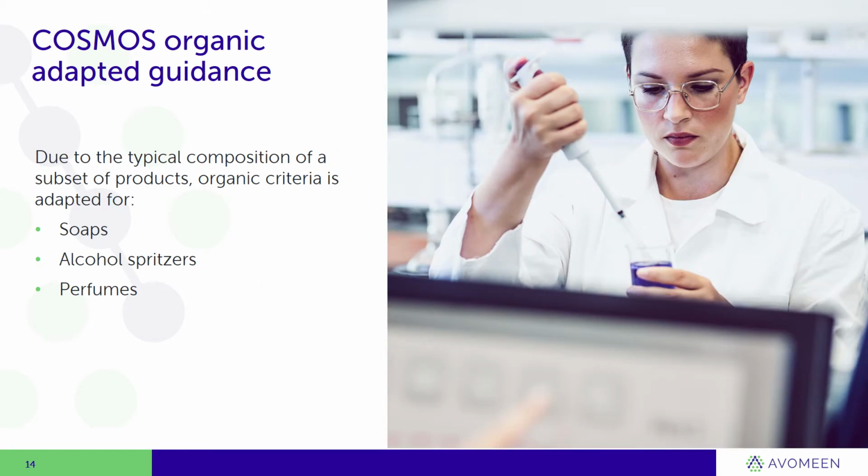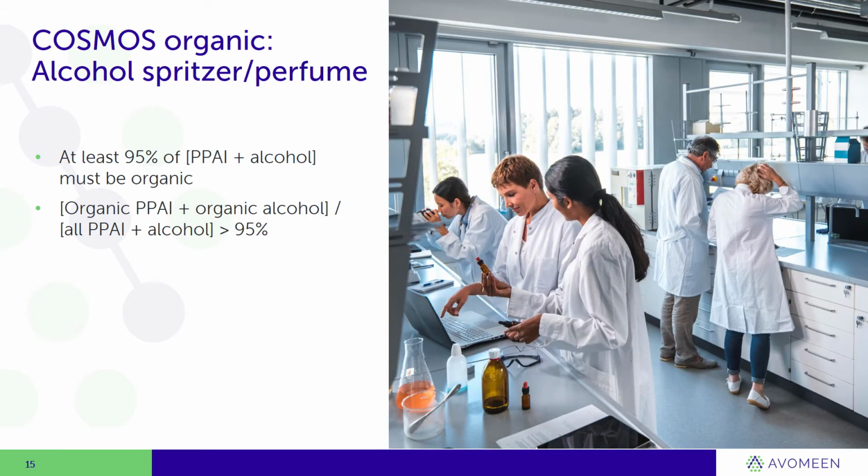Other product types that can be organic under the adapted guidance are things like soap, alcohol spritzers, and perfumes. And this is due to the high amount of fragrance that can be added to these products that are volatile. So for an organic alcohol spritzer or perfume, it must contain at least 95% of an alcohol that meets the PPAI and certified organic. And this usually means in the bioreactors, in fermentation vessels, where the alcohol is made, that it comes from an organic feedstock, an organic process.